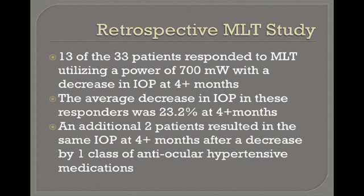And I now believe that by going up to higher powers, I'm going to get a much higher response rate. And again, what we've shown with the glaucoma laser trial, we really are not going to get 100%. Even in that study, we're getting about 80%. So that's really where I'm kind of targeting things.